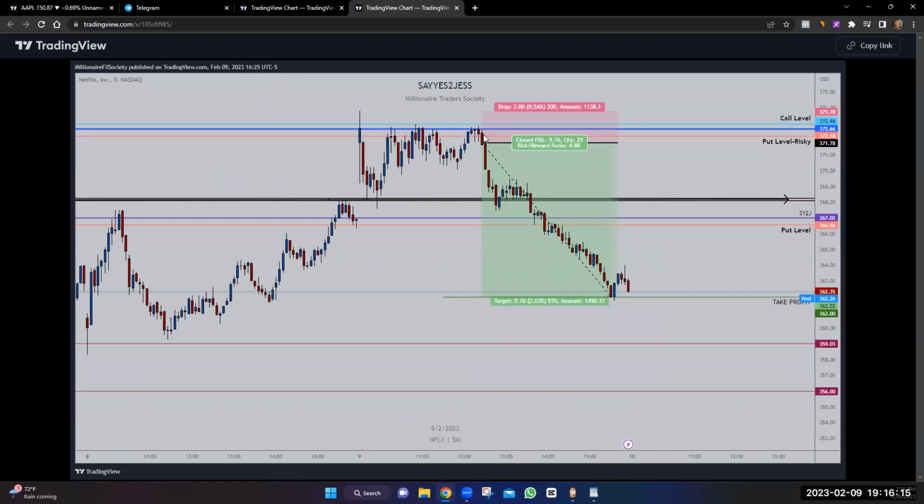We got what I considered the risky put. It actually wasn't too risky. It didn't even need this much risk. But you can see where we had a beautiful entry opportunity and went right to one of my take profits. Actually, I believe my final take profit. So it was perfect at 362, like a perfect trade.